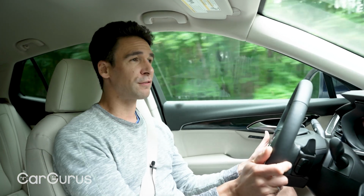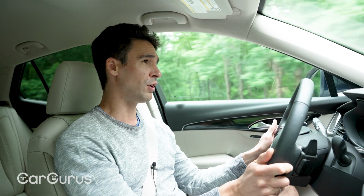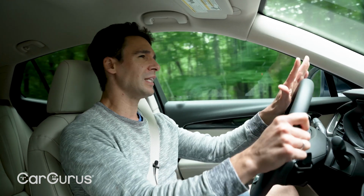The Chevy Blazer, for example, has some good effort to it and it really sticks to the road. That's a much sportier vehicle. This car is just not tuned for that. And I'm okay with it, but I would just like a little bit more control.